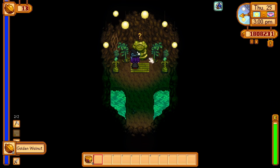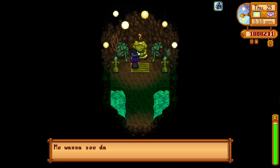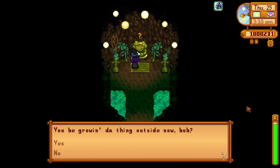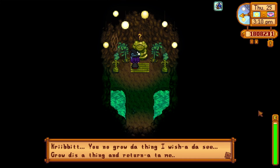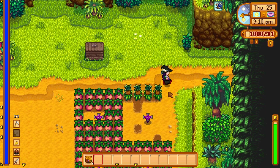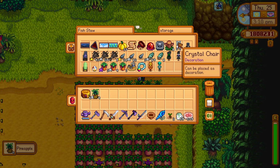Ooh, thank you. Long yellow tickling thing that waves in the wind. Is it? Well, let's just see that it isn't pineapple, okay? Because pineapples are yellow. No, okay. So is it corn or is it wheat? I think they can both be classed as yellow and long.